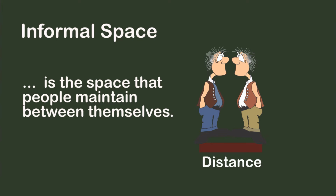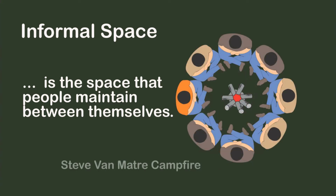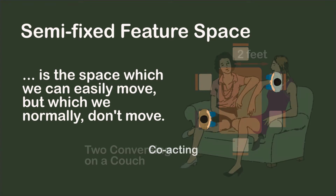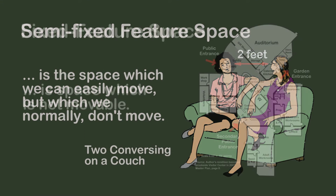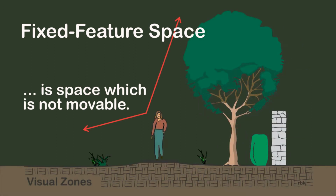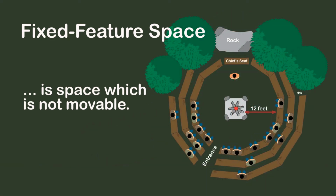Informal space is a space that people maintain between themselves. It is determined by how you see, your senses, fight or flight, and it is influenced by the culture. Semi-fixed feature space is a space which we can easily move, but which we normally don't move. It includes furniture, chairs, tables, desks, and unbolted park benches. Fixed feature space is space which is not movable. It includes buildings, parks, walls, and bolted park benches.